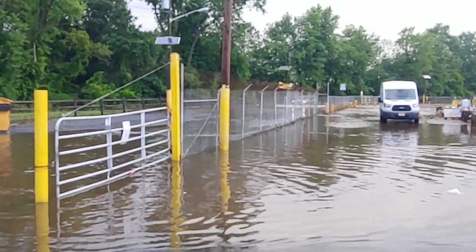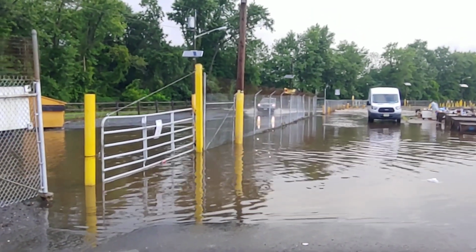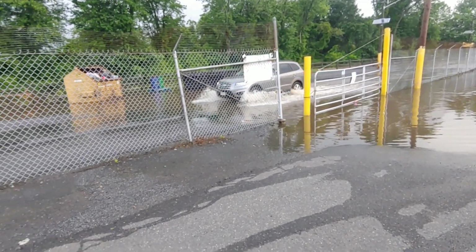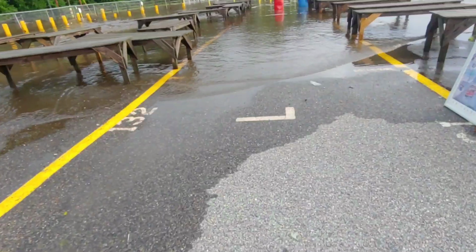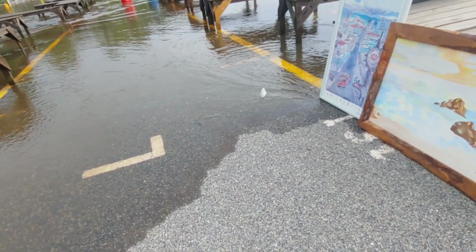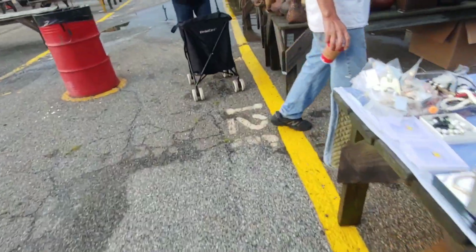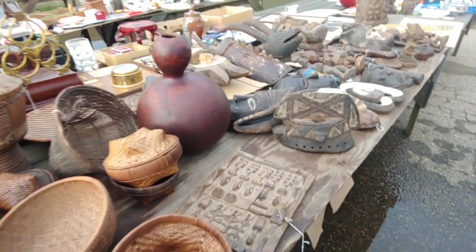People are just bombing the lake. Go Hyundai, go! The dumpsters are getting a good wash. Your pictures are getting wet over here, whoever they are. Every time they drive by, it just waves right up to them.